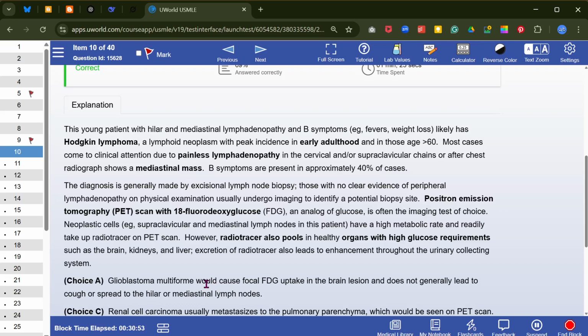I do not get the last point. The radiotracer also pulls into healthy organs with high glucose requirements. So for PET CT we are using fluorodeoxyglucose, isn't it? It is taken up by the neoplastic cells. Neoplastic cells need glucose, so they have a high metabolic rate. They are taking up the radiotracer. But the brain, kidney, and liver are also taking up the radiotracer. So how will we differentiate? Is it lymphoma or is it something else?